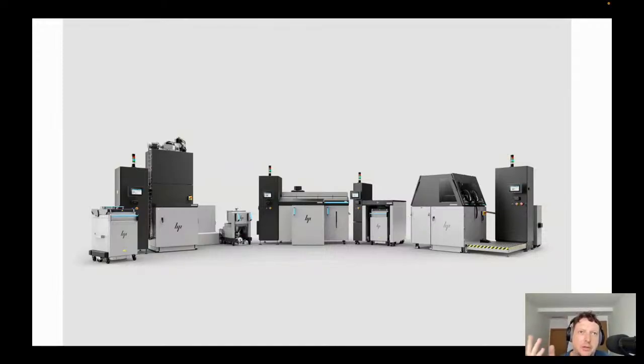So what HP is doing is not just pitching a machine saying, "Hey, we've got this machine, go for it," right? No, they're saying we've got a powder management station, which is the tall thing on the left with the stuff next to it. Then we've got a 3D printer, which is the thing in the middle. Then we've got a curing station, which is the thing to the right of that. And then on the extreme right we have a powder removal station.